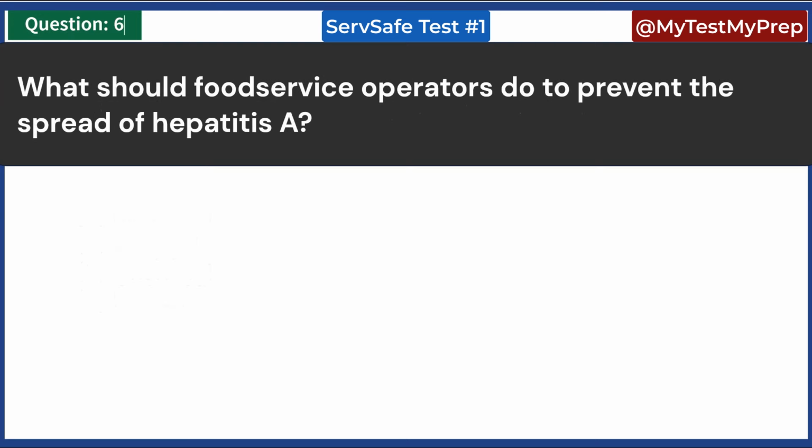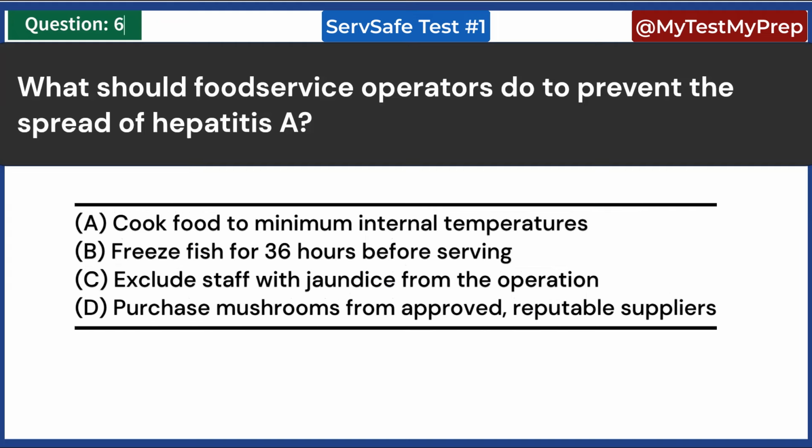What should food service operators do to prevent the spread of hepatitis A? A. Cook food to minimum internal temperatures. B. Freeze fish for 36 hours before serving. C. Exclude staff with jaundice from the operation. D. Purchase mushrooms from approved, reputable suppliers. Answer C. Exclude staff with jaundice from the operation.